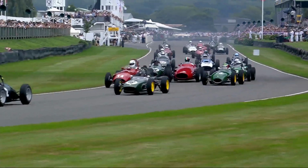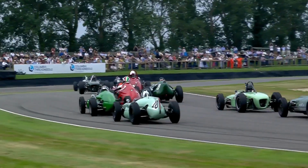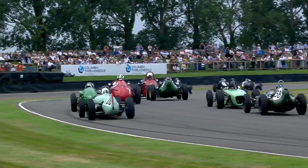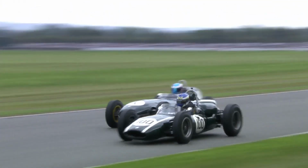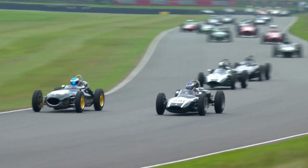A bit of a problem there at the back of the grid, the Connaught of Malcolm Cook. But up front, it was immediately the first two cars on the grid getting clear: Will Nuttall in the low-line Cooper and Miles Griffiths in the taller front-engine Lotus. There they were. The number one Lotus trying to make its straight-line speed advantage work, and he did that very, very early on.